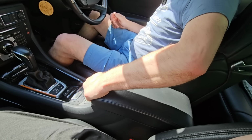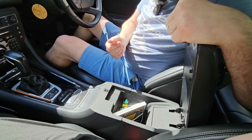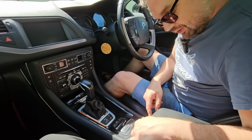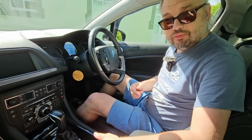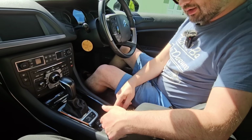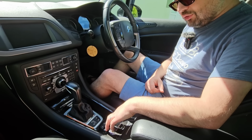And I presume this opens up as well. Yes, there we go. So you can store your refreshers or Trebor Mints. And then we've got a little storage area down there for crumbs mostly, I think. Electronic parking brake, because this is the Exclusive. So you get the hydro-pneumatic suspension, you get an electronic parking brake, adjustable height, and with sport mode.